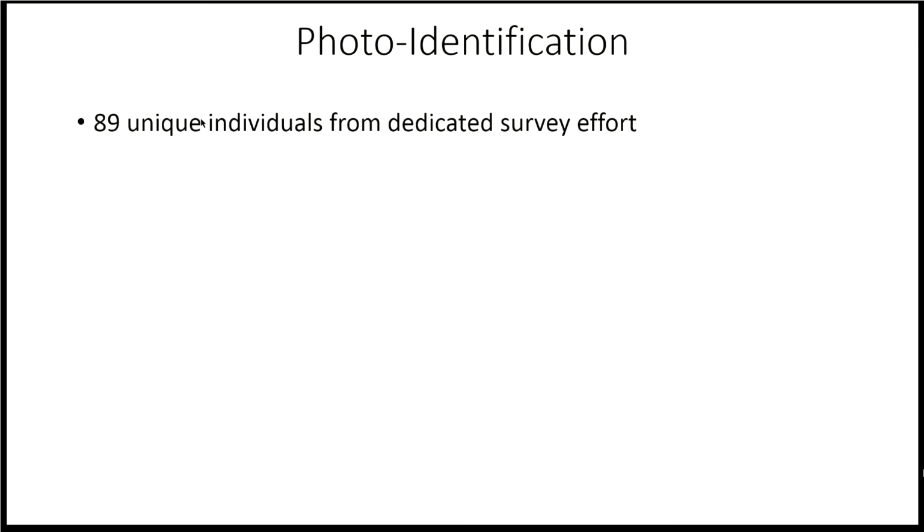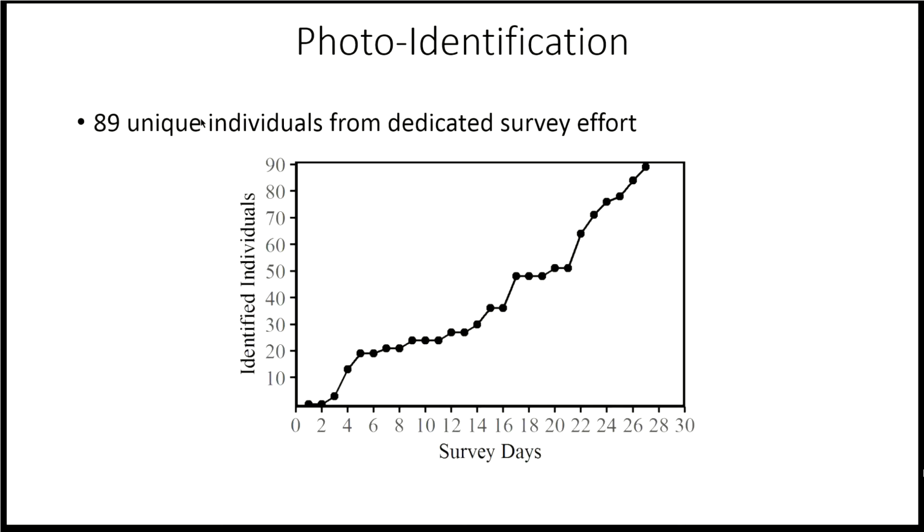So from the photo ID, I've identified 89 unique individuals from our survey effort. And this is a discovery curve, which is showing the cumulative number of identified individuals on the Y and the number of survey days on the X. And what we would expect here is if we're getting close to identifying all of the individuals in a population, that it would start to level off. And as you can see here, it's not doing that, so we're very much still in the discovery phase of this population.